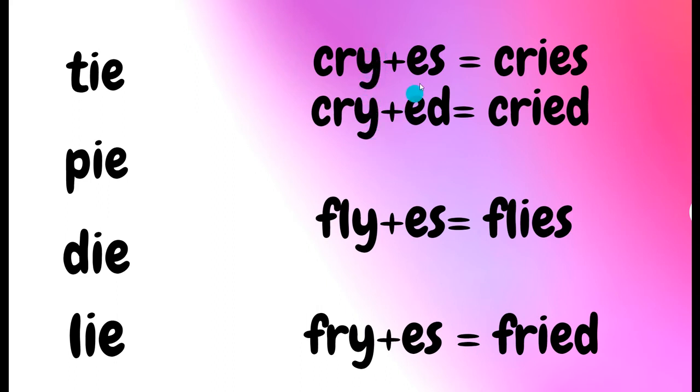But in many cases, when we add es or ed suffixes to words like these, which have y in the end, this y changes to I. And you will see something like this. Cry plus suffix es will become cries. Now cry plus d or ed becomes cried. Again, you can see this structure, but actually this ed is the suffix and y has changed into I. Fly plus es is flies. Fry plus d, I'm sorry, I should have written d here. This is fry plus d or ed, fried.